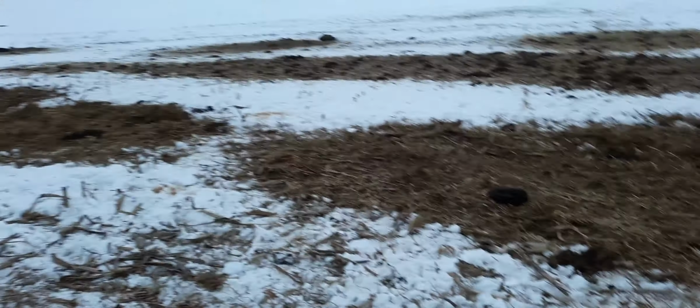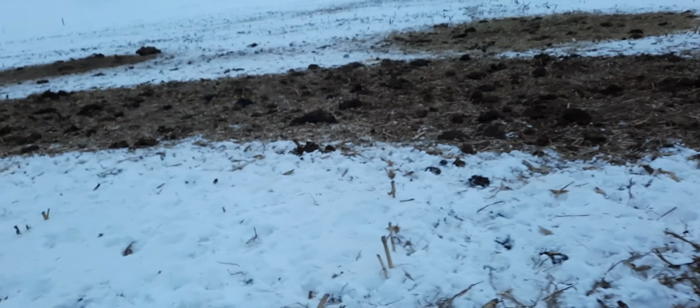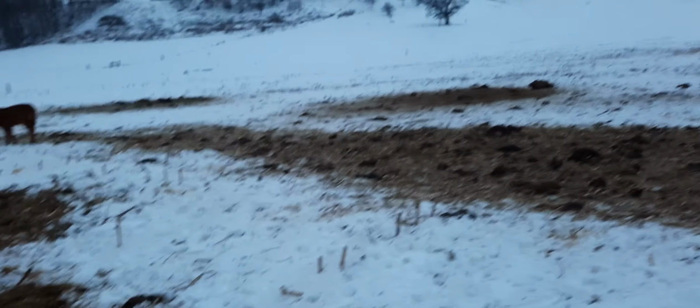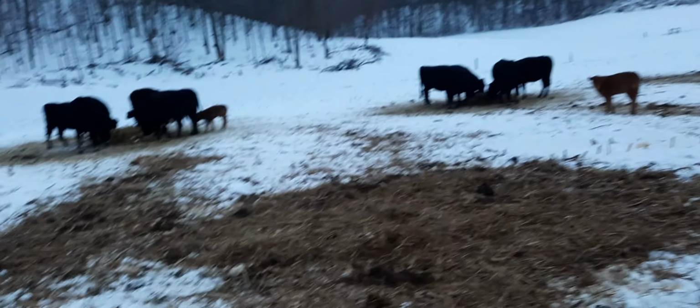All right, Myrtle. But we're getting pretty decent coverage right now the way it is. Normally what I would do, if there's a clump like this, I take the bale spear on the skid steer and spread it out. But they're doing a pretty good job of doing that for me. So, I'm going to say we'll pull the light drag across this in the spring and scatter it all out.